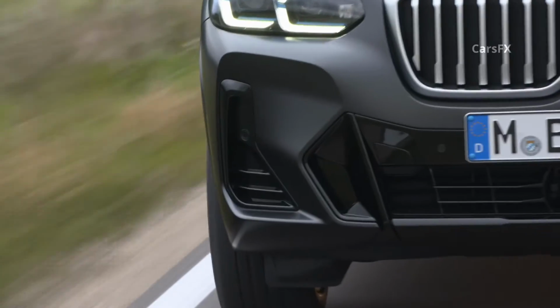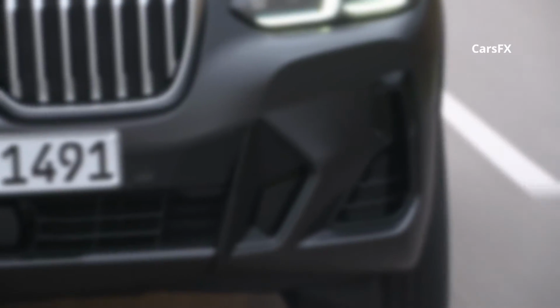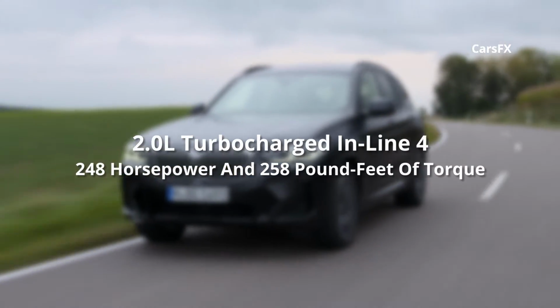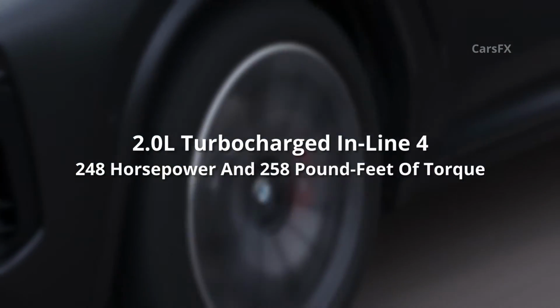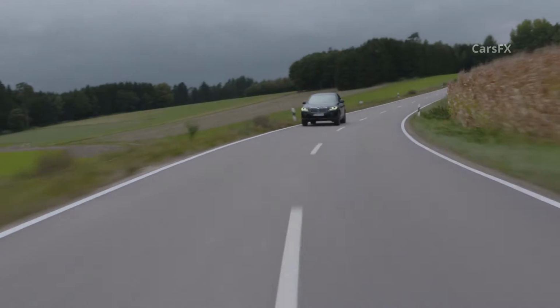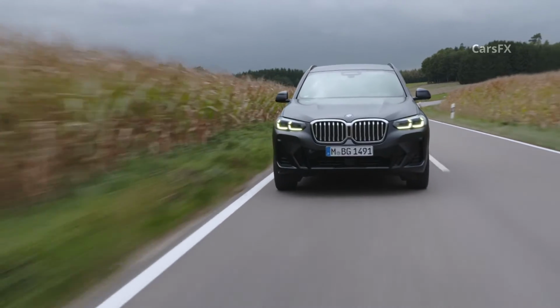Now we come to the driving section. The base X3 sDrive30i and xDrive30i are powered by a 2-liter turbocharged inline-4, making 248 horsepower and 258 pound-feet of torque. The sDrive models are rear-wheel drive. xDrive denotes all-wheel drive. Every X3 has an 8-speed automatic transmission from ZF.